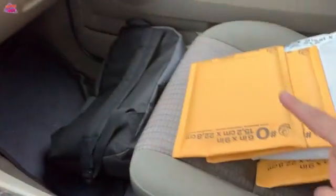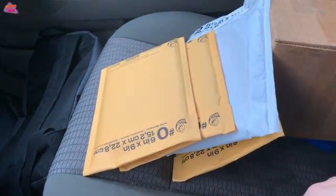Let's get it. Just made it to the post office. Gonna ship off those 2 Wii games. Also have a couple other things I'm gonna ship out.